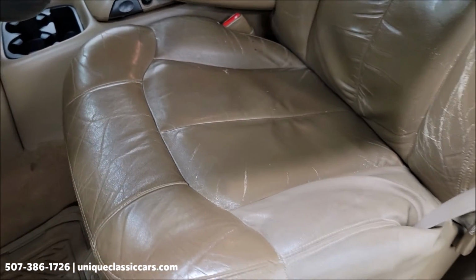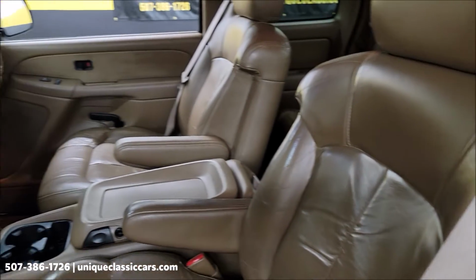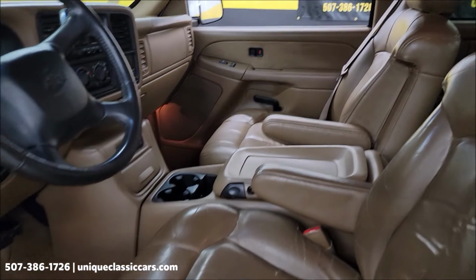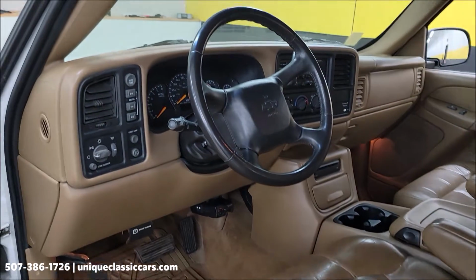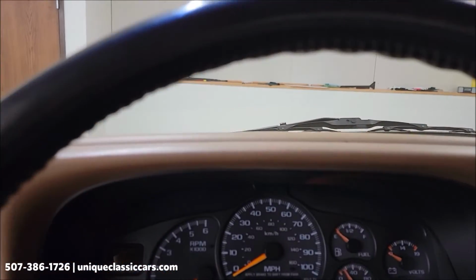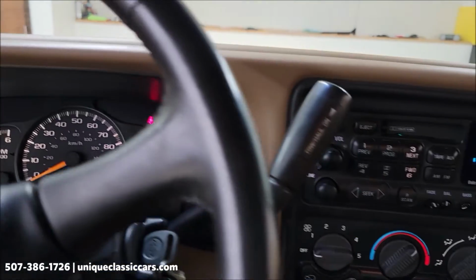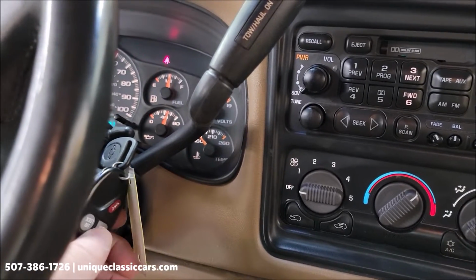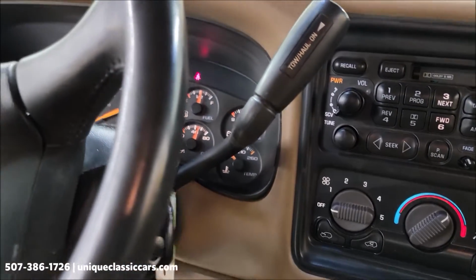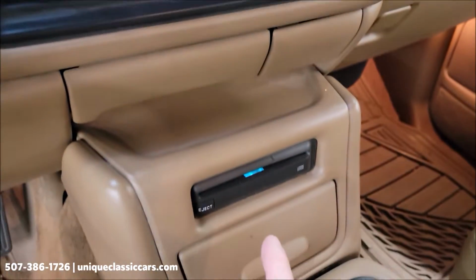Take a look at the seat condition. Kind of what you'd expect. Leather just worn and wrinkled. Tilt column, cruise control. Let's go ahead and fire this up. There's a key fob on the keychain here, obviously for the doors. Panic button, AM, FM cassette, and CD.